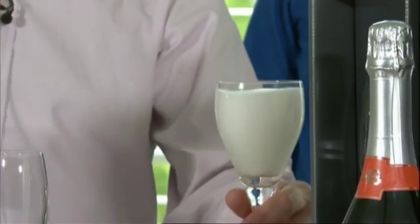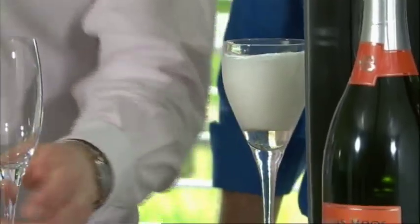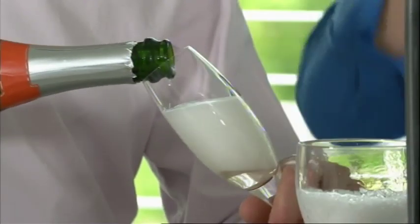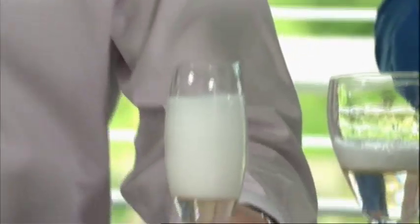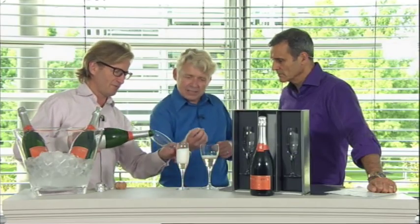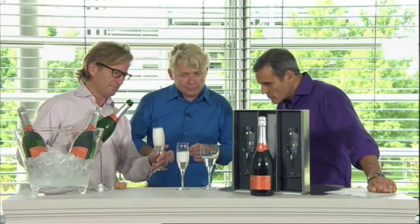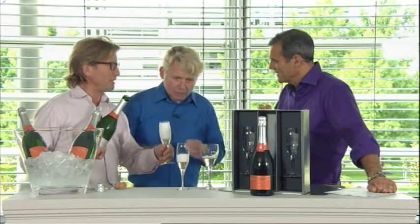A specialist in wine. I mean, that's a real sort of creamy fizz to that. Yeah, it has a lovely mousse to it. Yes, we call that a mousse. It's the way that the wine fizzes in the glass, and lovely small bubbles. A lot of people talk about that, but we should be looking for small bubbles. Absolutely.